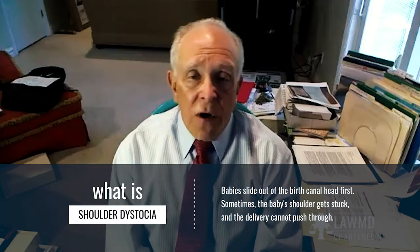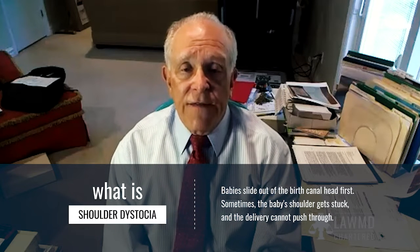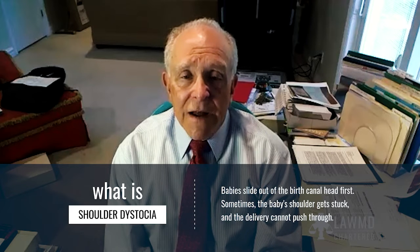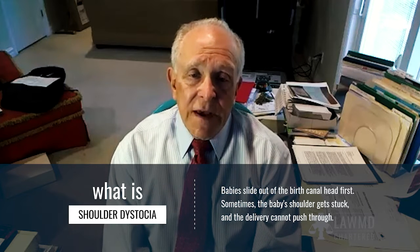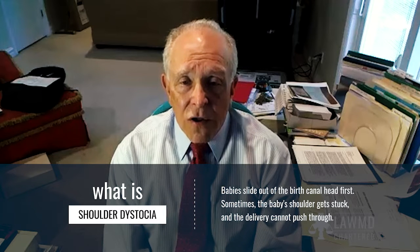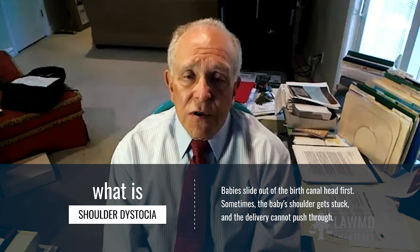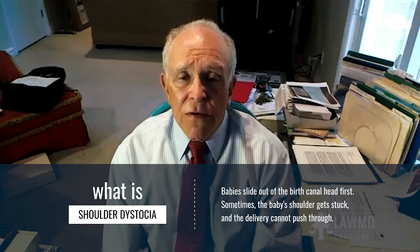When a baby is coming out of the birth canal, it usually comes head first, and it usually just slides out and does perfectly fine. But sometimes, in babies who are particularly large, the shoulder gets stuck. The baby is most of the way out and everything's going fine, but you can't do the rest of the delivery. There are specific ways in which shoulder dystocia is supposed to be dealt with.